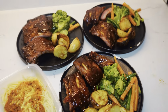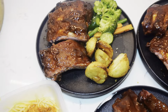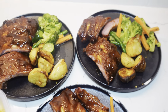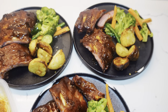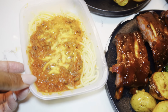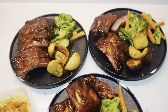Guys, like I promised, I said I would show you just the plating. That is dinner. That's our ribs. Microwaved veggies, as you saw, really easy to make. Just snip a few holes in the packet, pop it in the microwave for about 4 minutes, and they're ready. And that's my beautiful roasted potatoes. And the baby, she loves these, guys. She really loves these.